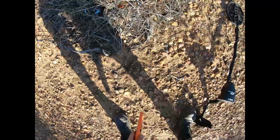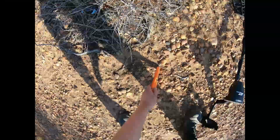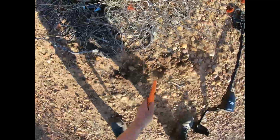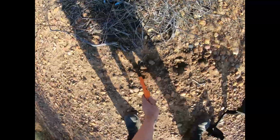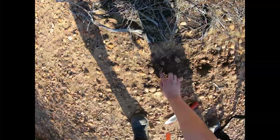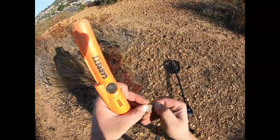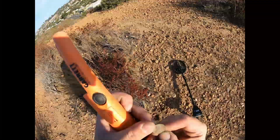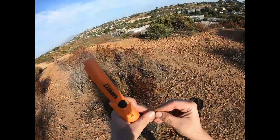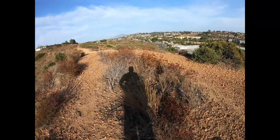Here we go. Here we have a signal in the mid 80s, a quarter maybe, right about there. Oh, not a quarter, but a coin. And it is a good copper penny. 1968. Nice. That's a little older than I usually find in San Diego. Moving on.